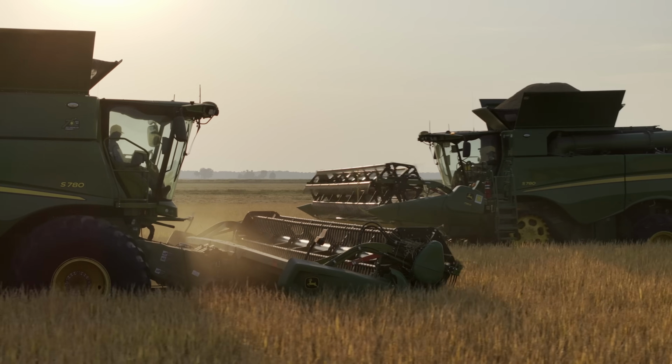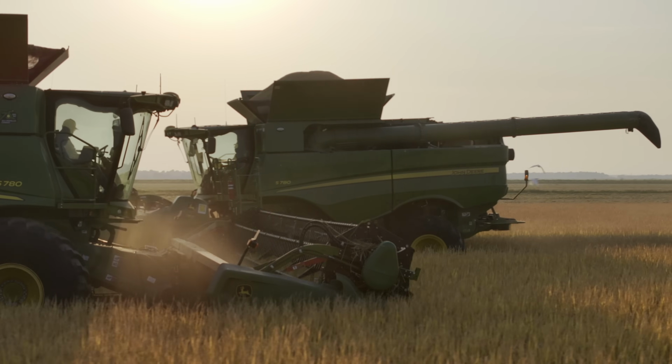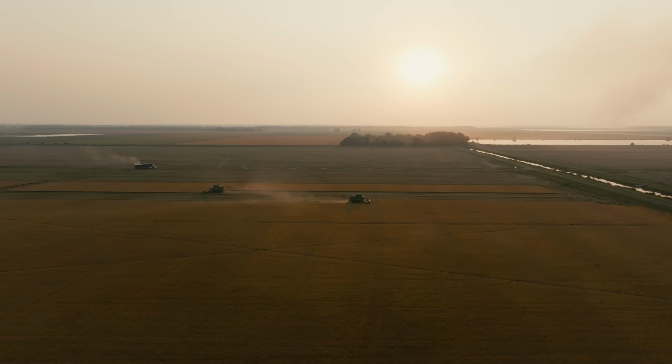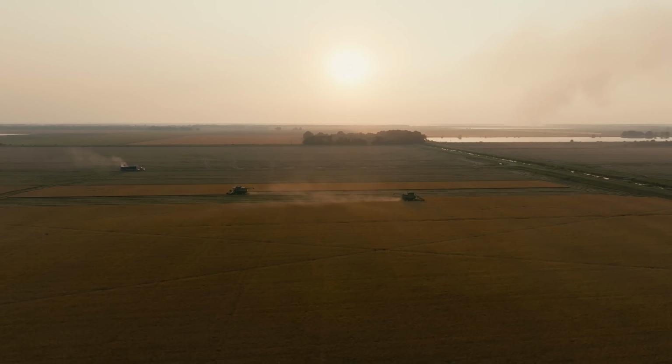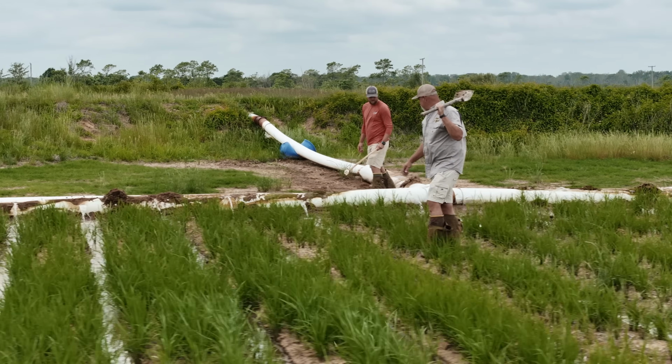We're probably running, when they quit today, they were probably running a mile to a mile and a half an hour. Wheat, you can run 2 to 4 miles an hour, depending on what your moisture is on your wheat. So rice is such a unique product, from the harvesting to the planting to actually going on the table.